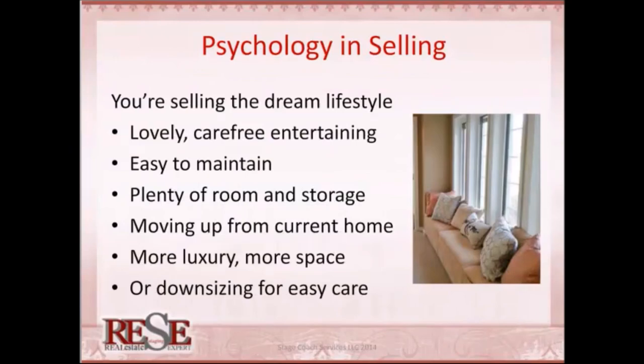Let's talk about dream lifestyle and how we can plant the seeds of that in the buyer's mind. If you're selling the dream, what is it? It might be lovely, carefree entertaining. It might be ease of maintenance. It might be more room and storage. Maybe they're moving up from their current home. That could mean looking for more space for their stuff, because let's face it, most people don't sell their stuff. They move up and get a bigger house to keep all their stuff. So they're looking for room for it.